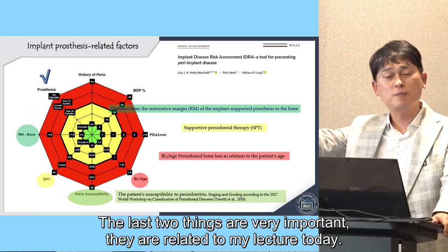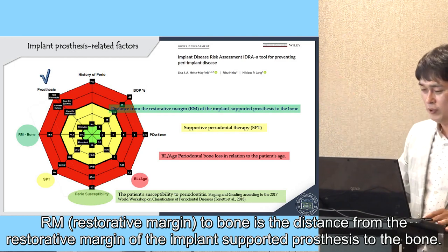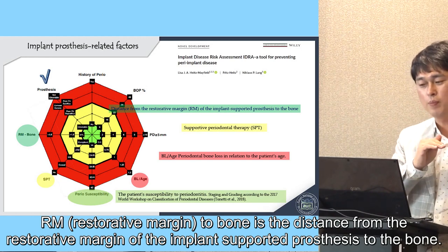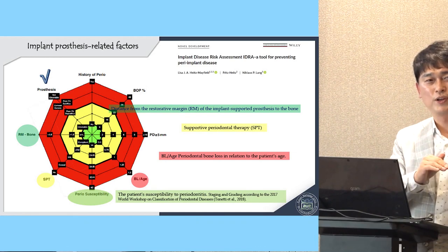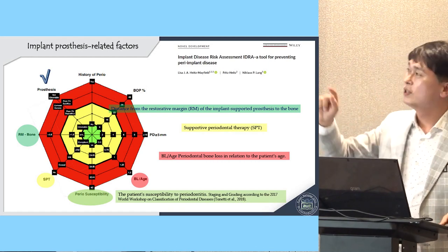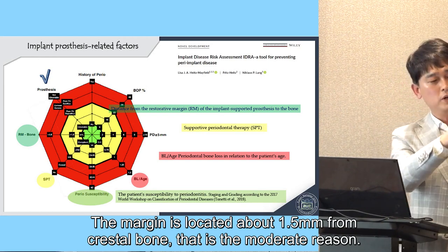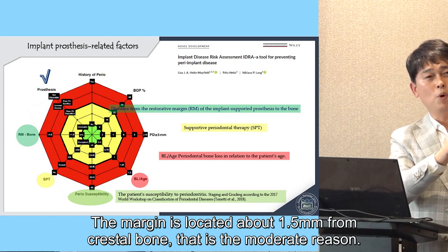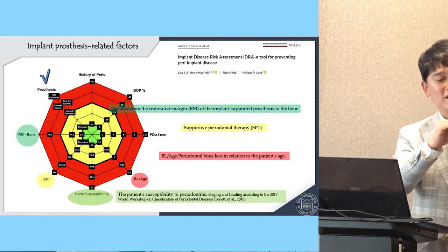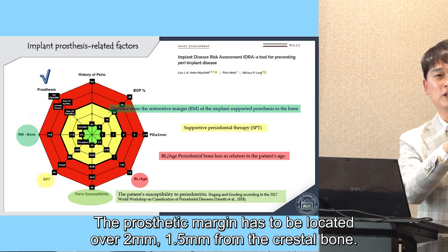Okay. The next two things are very important, and they are related to my lecture today. RM to bone is the distance from the restorative margin of the implant-supported prosthesis to the bone. That indicates the margin location. The margin is located about 1.5 millimeters from the crest of bone. That is the moderate region. Anyway, the prosthetic margin has to be located over 1.5 millimeters from the crest of bone.